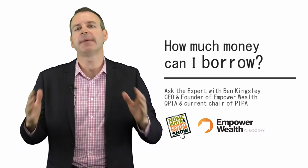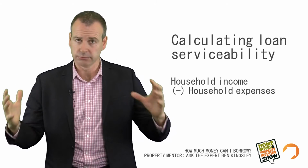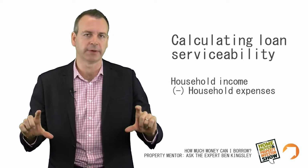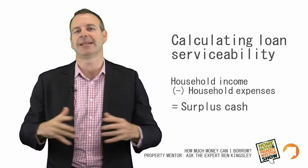So when they're talking about serviceability, they're actually saying, here's the household income coming in, here's the expenditure that we've got associated with running our household, and then finally, what's the surplus cash that's left over? It's that surplus cash that's going to correlate to the repayments that we need to make to service that debt.